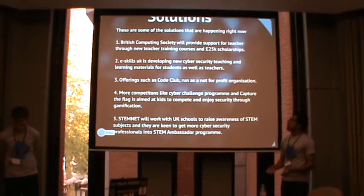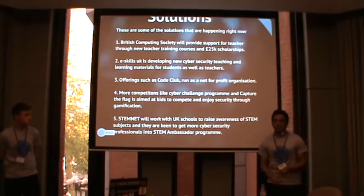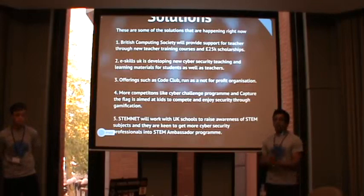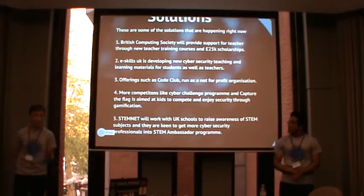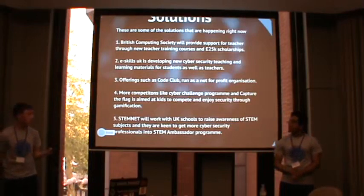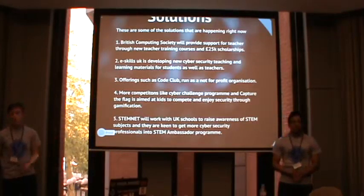So the government is also working with institutions to do stuff like Cybersecurity Challenge, Capture the Flag, etc. I think it should be more going through gamification just to learn security rather than going through theory. And the last one's the really most important point. I really would implore you guys, if you're from a security background or even IT, get involved with STEMnet. It's free, the STEM Ambassador Programme more specifically. And this is from the UK Cyber Security Strategy Report. They're going to continue funding STEMnet, so it's not something that's going to disappear due to funding cuts, because they think it's really important. So get involved.